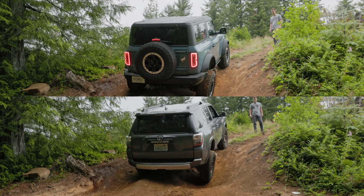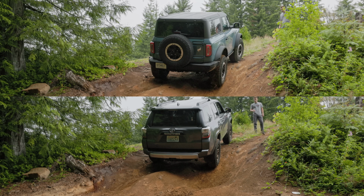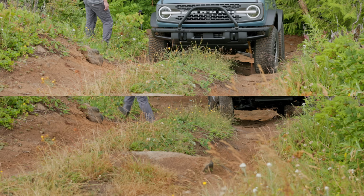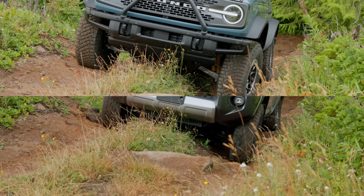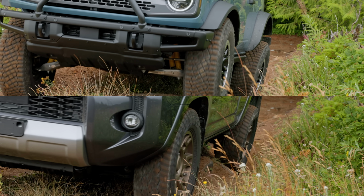In this first test, you can see that both vehicles did just fine. They got through it, no problem. Of course, the extra clearance from the Sasquatch package on the Bronco does give it an edge. But it is important to note that without the optional extra-large 35-inch mud terrains, the Bronco only has 8.4 inches of ground clearance. That's 1 inch less than the 4Runner.